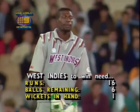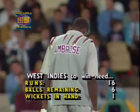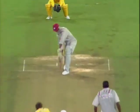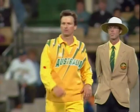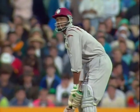Well, that's what they've got to do. 16 runs, 6 balls, and the 6 balls will be bowled by Steve Waugh. Well, that's well bowled, right up in the block hole. Great change of pace, perfect length.